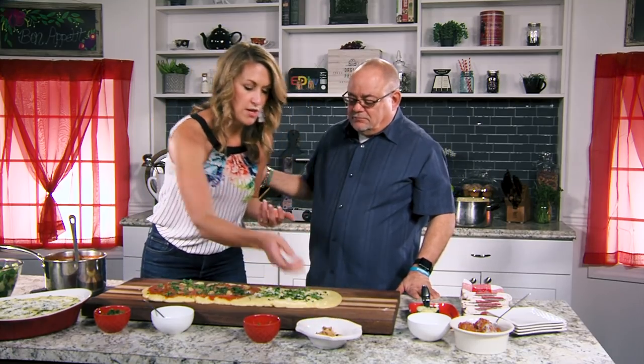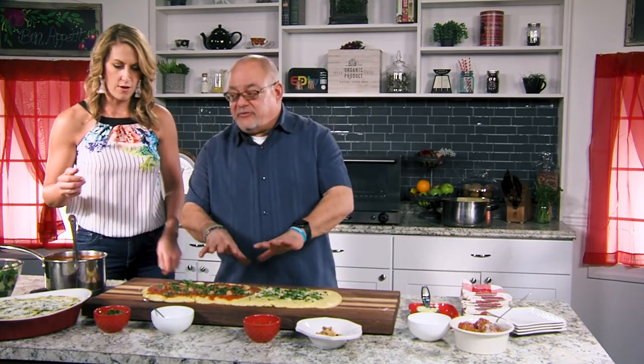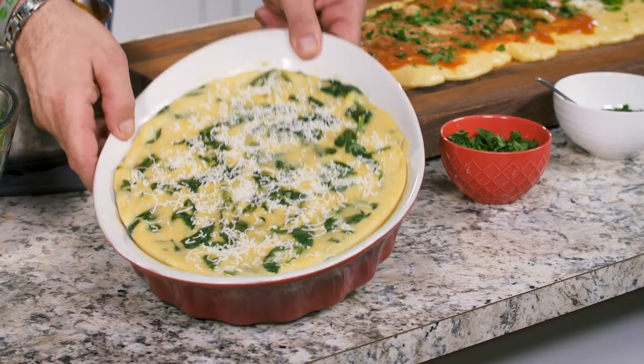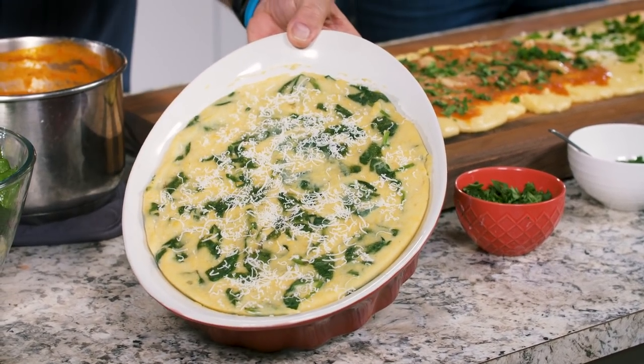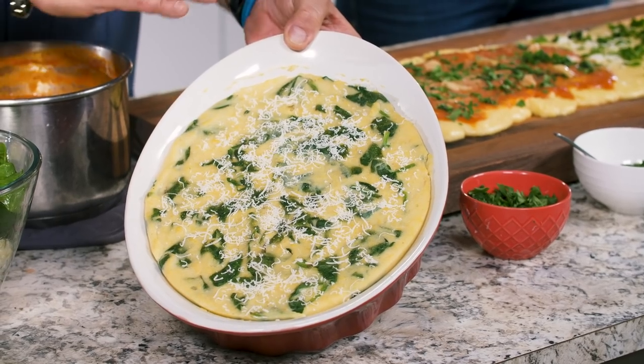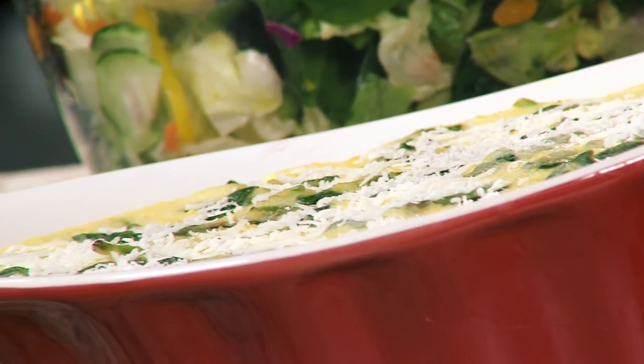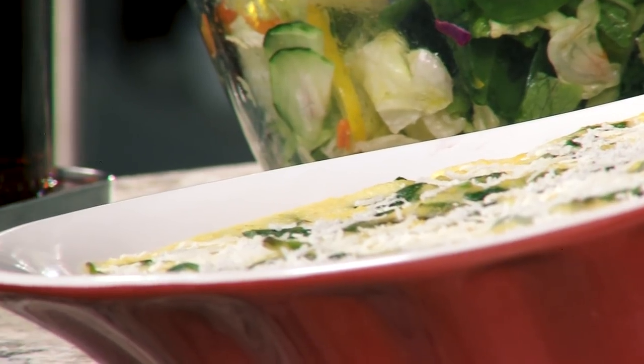You mentioned earlier that you do another variation. Yes, this is old school. So now I'm going to show you something a little bit new school. I made the polenta earlier, just as I did on set today, and then I added fresh spinach right into the mixture and mixed it around and incorporated it. The spinach just wilts real nice inside.